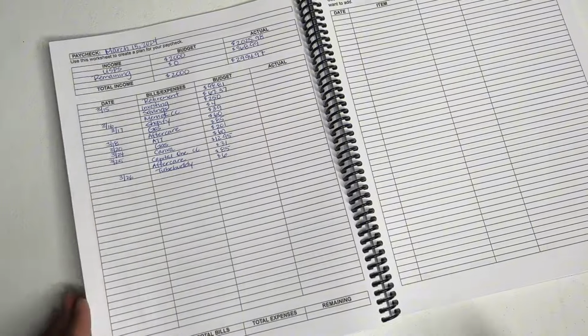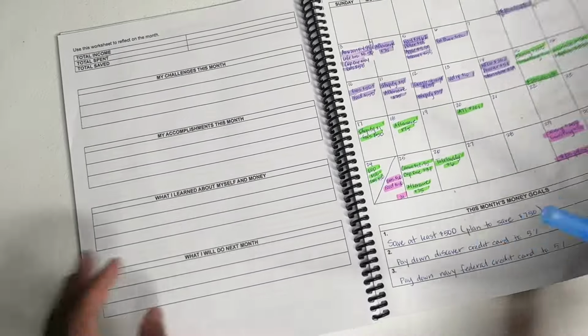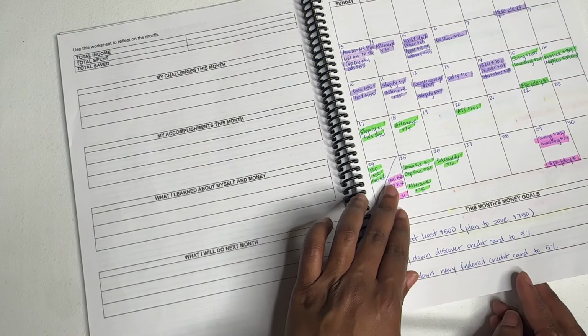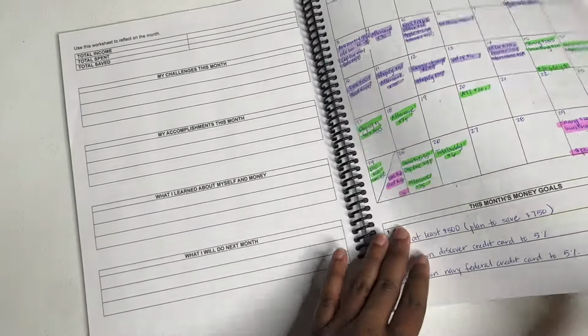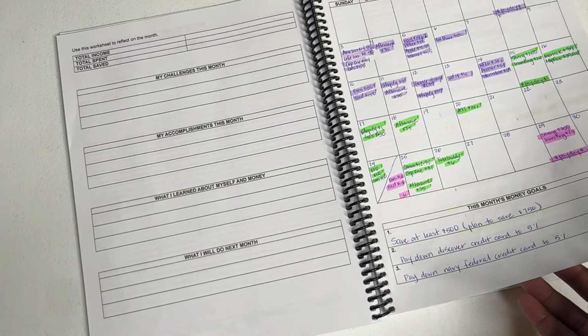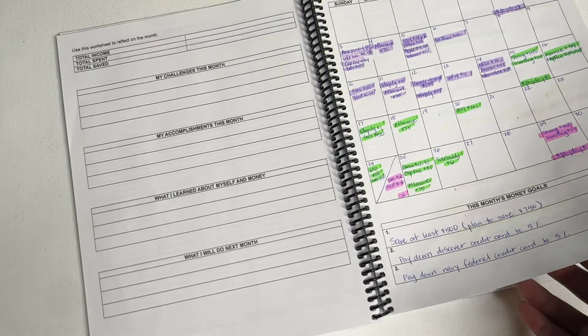And let me just look back just to make sure I have gotten everything. So yeah, I got everything there, and the reason why you see a different amount here is because I actually wrote out this budget back in December. I like to budget ahead of time, so I was doing it quarterly. However, aftercare fees went up this month.